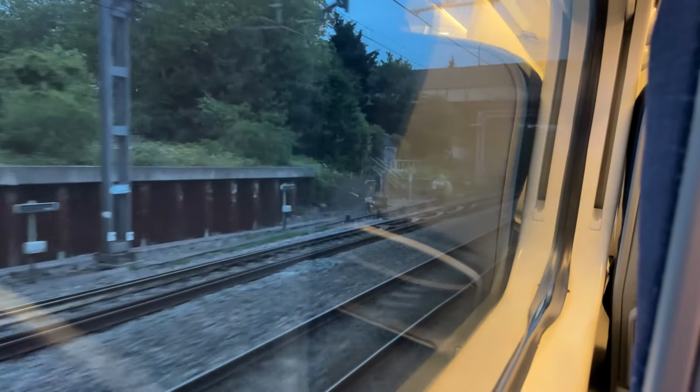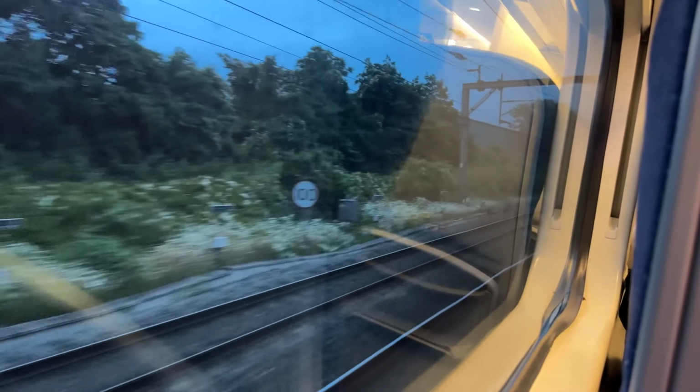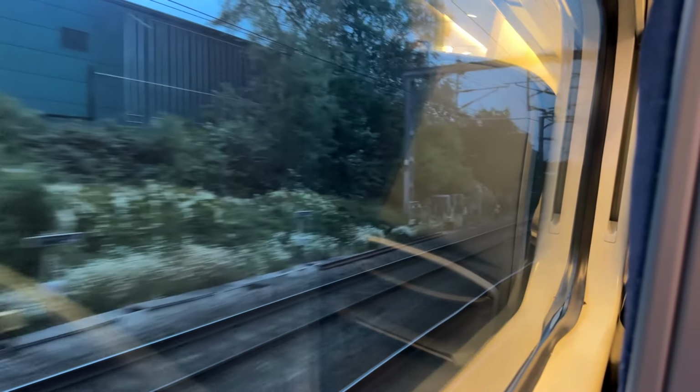Now as for the seats, they were a lot more firm compared to London Northwestern, and to be honest, I don't think I'd like to sit on these seats for a long journey. Again, for this kind of journey it was okay, but the one major benefit is that it's got winged headrests, so you can sleep on it quite easily as you can rest your head on it.